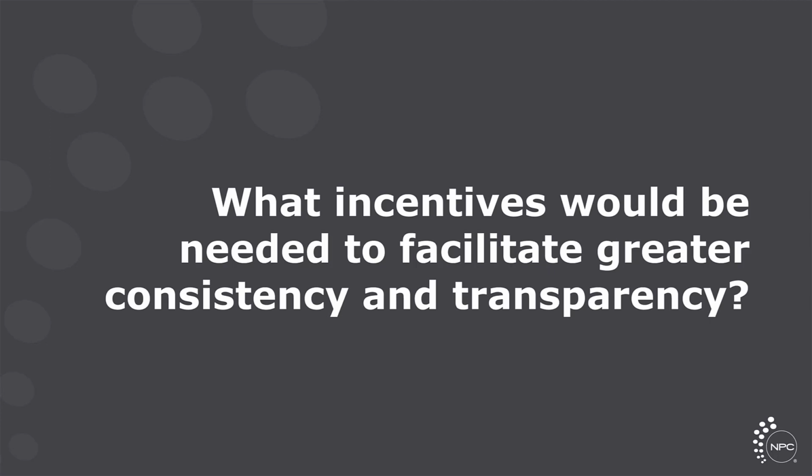unless we really know what evidence is most compelling to health plans and decision makers. And it's very difficult to generate the evidence that's really going to illustrate the value of a particular product.